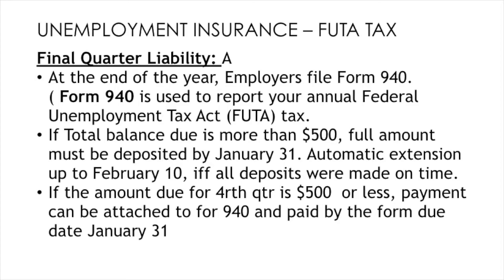If the amount due for the fourth quarter is less than $500, then the payment can be attached to Form 940 and paid with the form's due date.